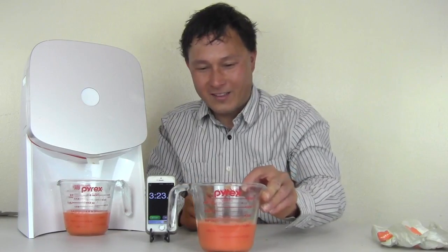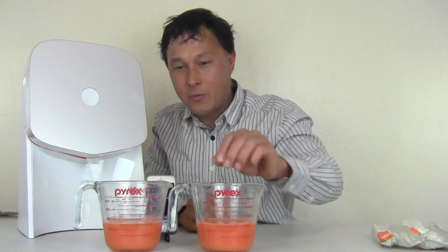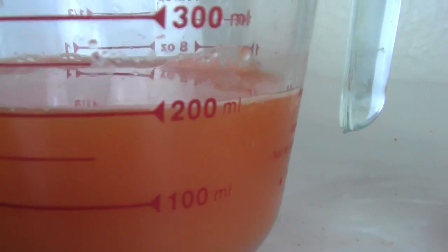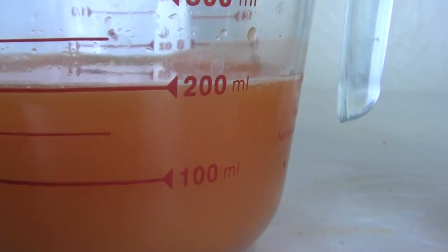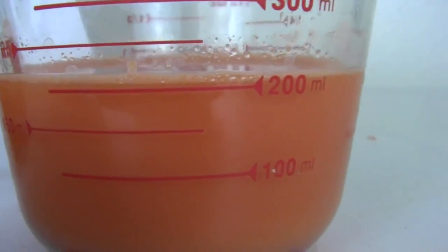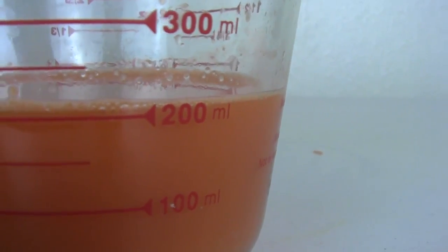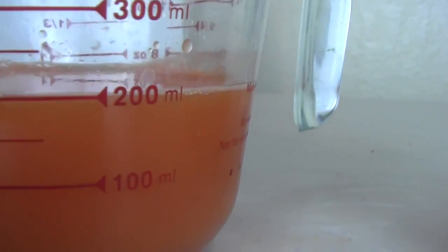Next, let me go ahead and show you guys the yield results and do a close-up for you guys, because that's quite important for me. Let's do a close-up on the juices here. Alright, this side we got the Juicero, and look at that. It's right at the 200 milliliter, which is a little bit under 8 ounces. And over on my hand-squeezed juice, we're at the 200 milliliter and maybe a line above it. You guys look at that? Literally a line above it, a little bit more than the Juicero.